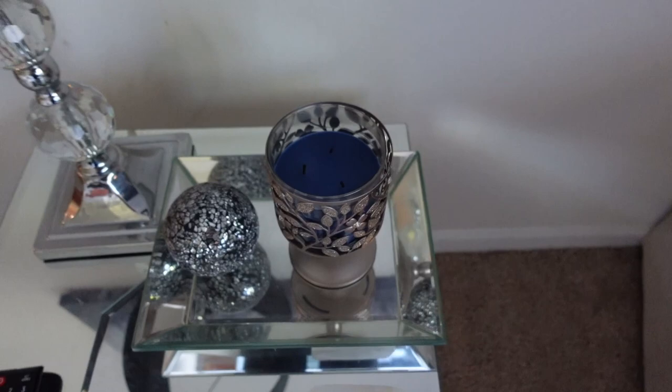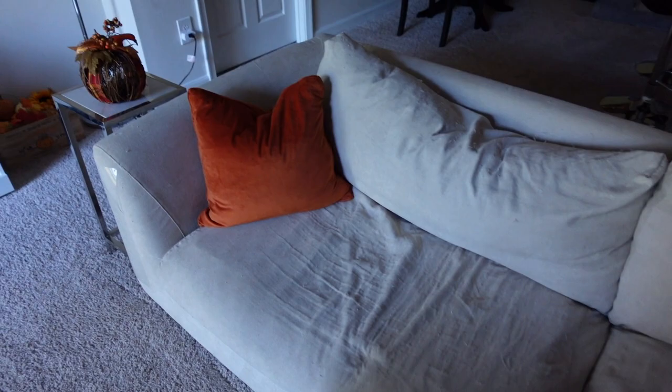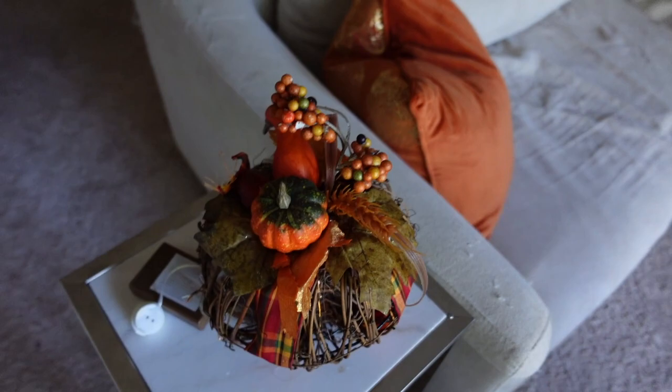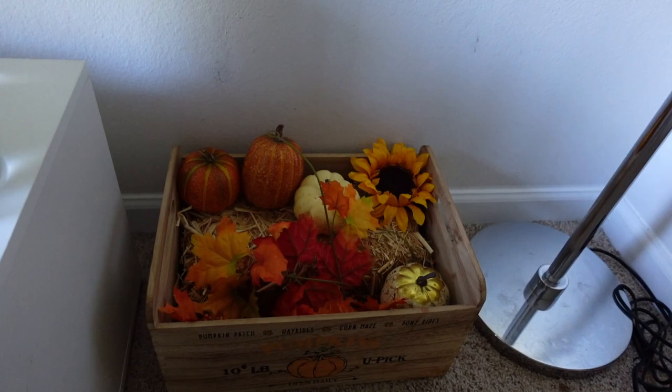And then, ooh, Bella. Hi, Bella. And then they got some orange pillows. And then this one lights up too. It was outside, but I decided to bring it in. So was this. It was outside, but we had a really bad storm the other day, so I brought them inside. Bear is so needy.